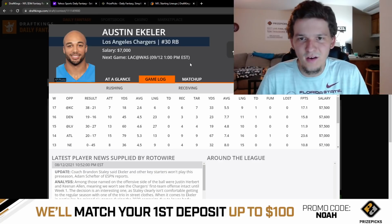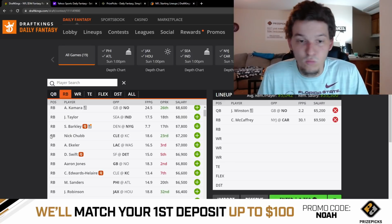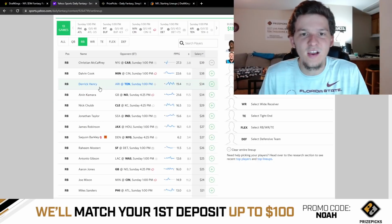The matchup's not good. Washington, I think, is going to have probably one of the best defenses this year. Their defensive line is really good, but Ekeler's a really talented running back. I think he will be very low owned this week because of the tough matchup and because of there being some other guys priced around him. So have some interest in Austin Ekeler, especially on Yahoo.